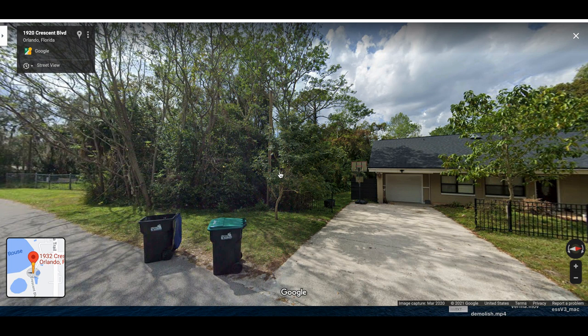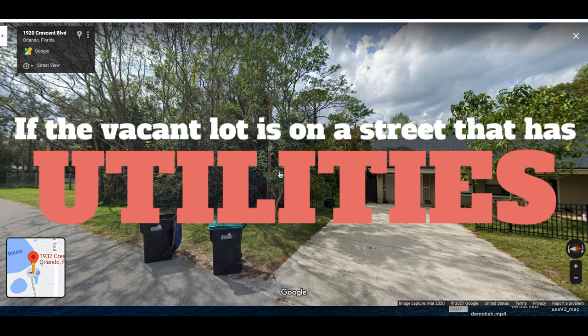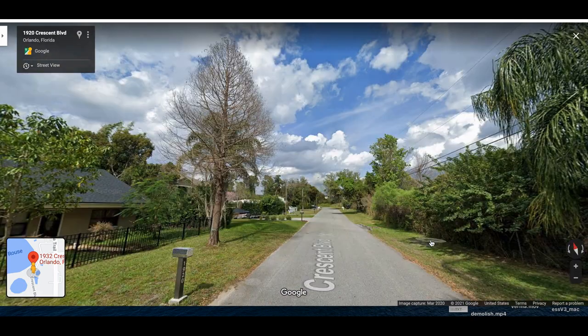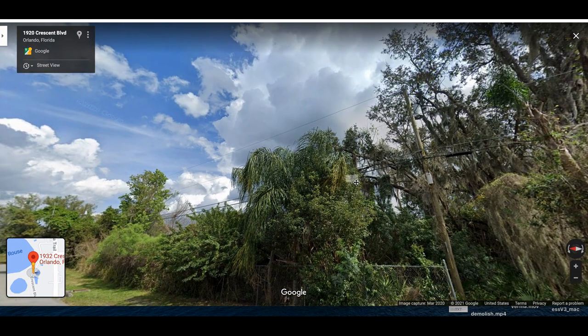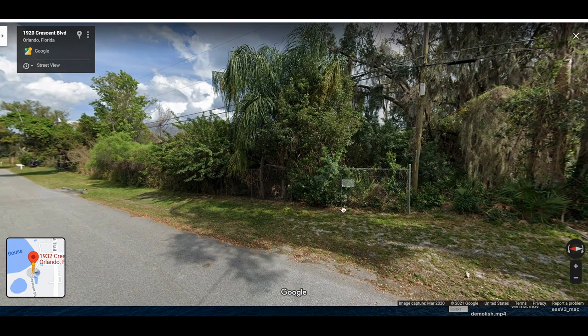So here's one you want to make sure that the vacant lot you're buying will give you a nice return for your investment. How are you going to get that return? Well, you'll make more money on the resale if the vacant lot is on a street that has utilities. So utilities are water, sewer, and of course electric. So we know this one here does have electric. We can see some power lines on it here.